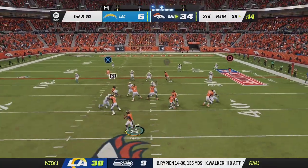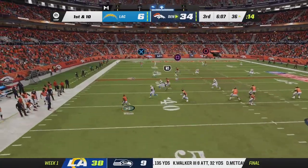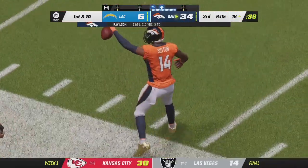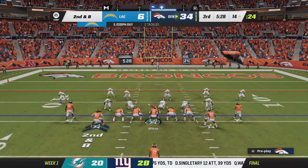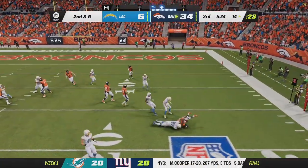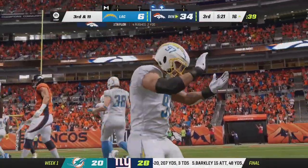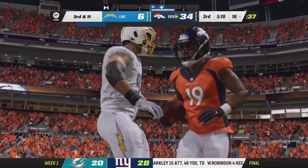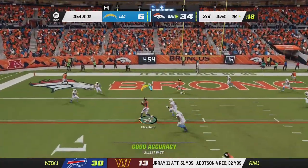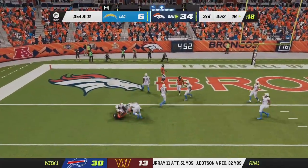They go play action now. Wilson rolling to his left toward the sideline, and look at that catch. Dragging the toe. And he goes backwards here, losing yardage back to the 16. On 3rd down, Wilson. That is caught inside the 5.